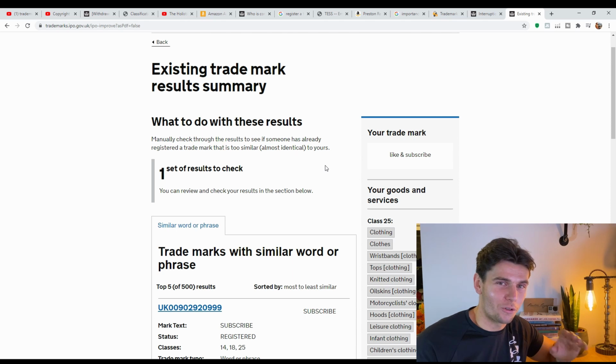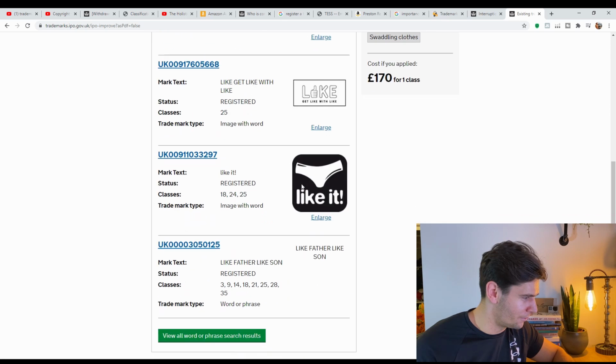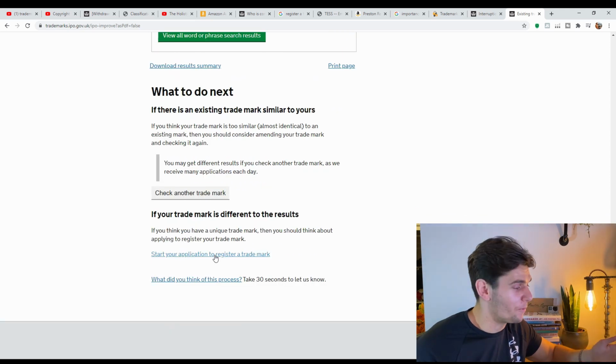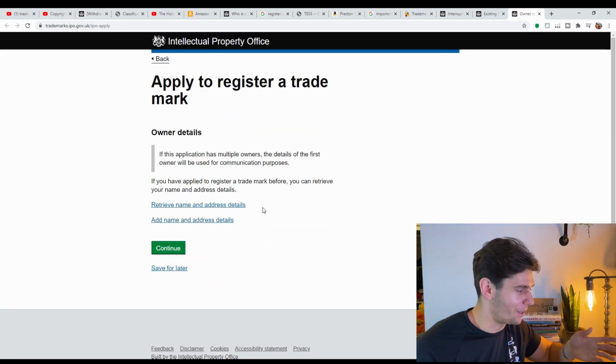and it might actually affect their business. So please make sure you're aware of this and just look through these and make sure that you're confident that they are not going to have any issue with you applying for that trademark. If you're confident, then please click that button on the bottom and that will start your actual application.